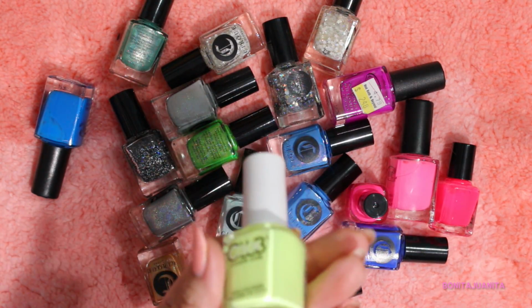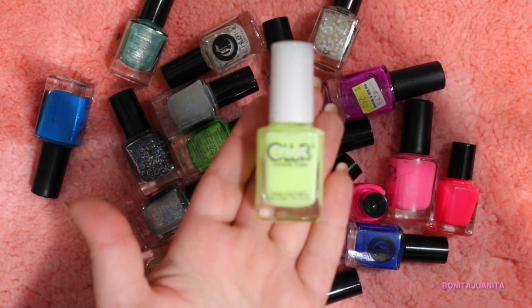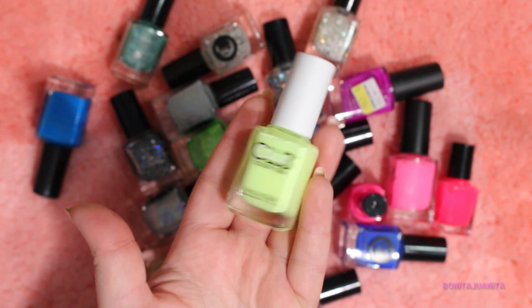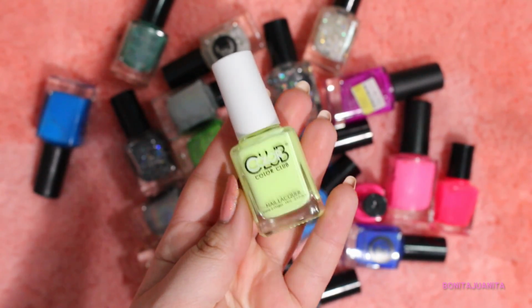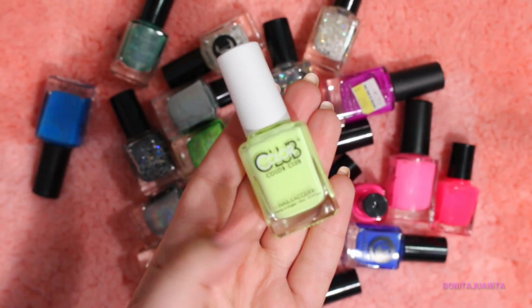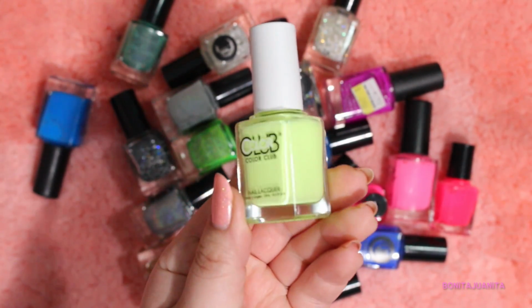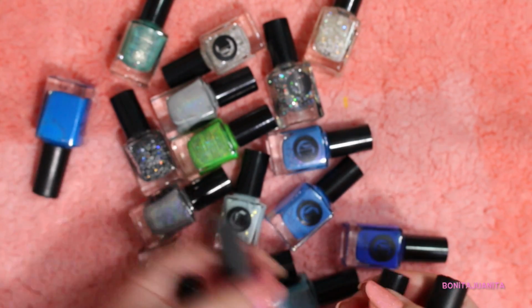So this is another one of those neons from the Color Club. I can't remember what it's called, disco something neon, whatever. So I'm gonna hold on to this one because I want to experiment with it a little bit more this summer just to see how it goes. This one is called Under the Black Light. So we'll play with this summer and see if the formula is bad or if it's gotten worse, so we'll see. Let's look at these last couple of Color Clubs that I have.